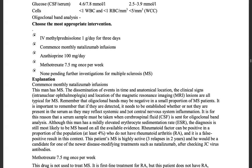In case of MS, ESR is usually normal. Rheumatoid factor can be positive in a proportion of the population, at least 4%, who do not have rheumatoid arthritis. Even without rheumatoid arthritis, 4% of cases can be positive. It is a false positive result in this context.